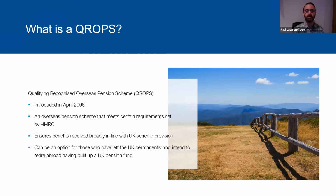In 2006, HMRC, the government, brought in legislation that allowed you to transfer funds abroad to a qualifying recognised overseas pension scheme, which again is not a product in itself. It's just a set of rules that allows an overseas pension to apply to HMRC to say that they want to accept funds from a UK scheme. Now that overseas fund must then agree to certain reporting requirements back to HMRC. They have to report on various different things that happen, and also you can't take benefits in a different way from an overseas scheme to the way that you would be able to take benefits from a UK scheme.